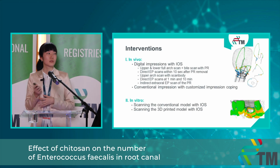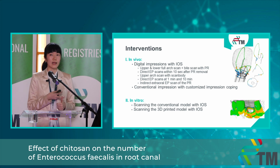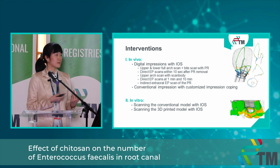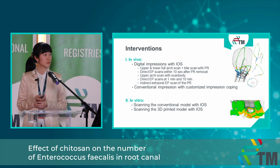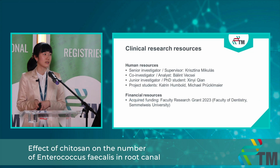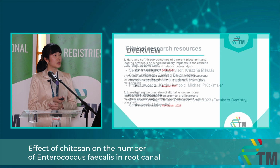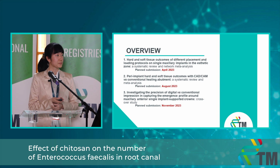In a nutshell, we would start with the in vivo part of our study, where the patient will receive, in order, the direct scanning, indirect scanning, and the conventional impression method. After obtaining the models from these methods, we can continue with the in vitro part of comparing the models. We have received a faculty research grant to support our studies, and its only requirement is that we submit our publication this year, so we are working very hard on our three projects, and if all goes well, we will be able to submit them this year.